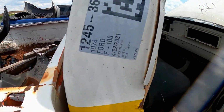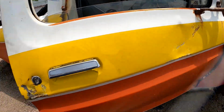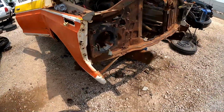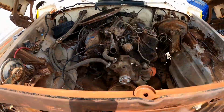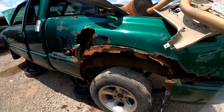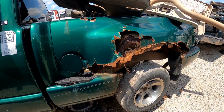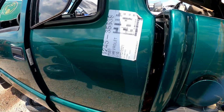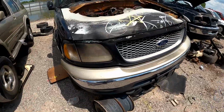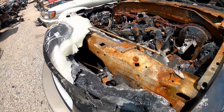We got a 74 F100. Nice. Got the stick shift. Body is all there. A little rough. It's not solid rust or anything. Even got the motor still in it. Now there's some serious rust right there. Look at that. See, we typically don't see that in Oklahoma. This truck must have come from up north somewhere. It's only a 20, 21 year old truck. And look at this. It melted the whole hood. Look at that. Those hoods are made out of aluminum, if you didn't know.